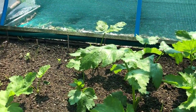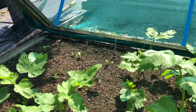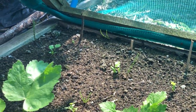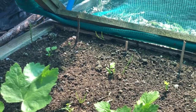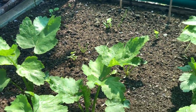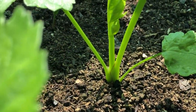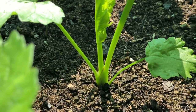This is my first time growing parsnips, and there were a few stations over there that didn't get any germination, so I replanted those, re-sowed those, and got germination now, so I'm really happy with those. They're all looking pretty good, I think. I planted 4 seeds per station, and I've just snipped out the surplus.